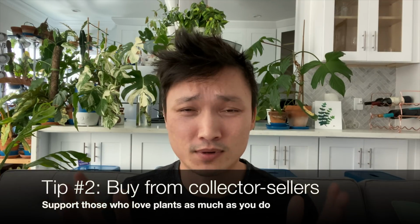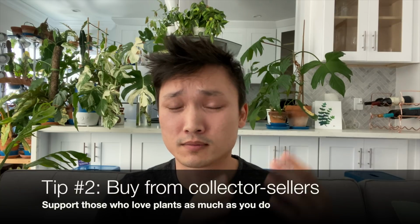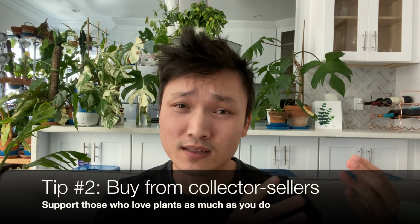Okay, so talking about Chloe brings me to my next buying tip. And this tip is buy from collector sellers. Support people who are collecting plants as well as selling plants. I feel like it means that the plants are coming from a better place.